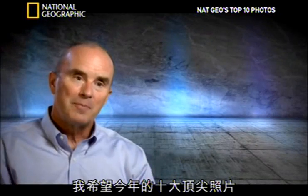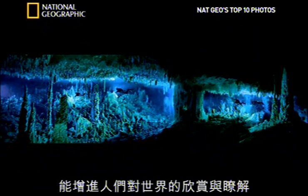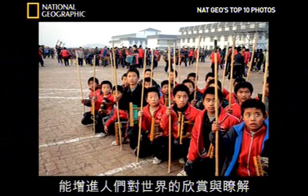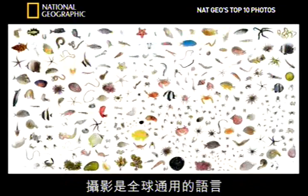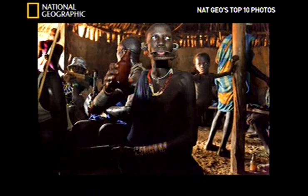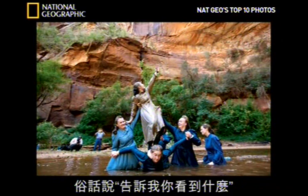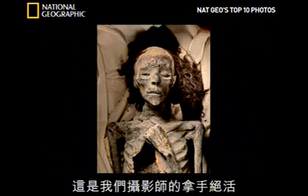What we want people to take away from the top 10 photos is an appreciation and an understanding of the world. And photography can do that as a universal language in a way that we really believe in. There's an old expression, tell me what you see, tell me what you feel. And that's what our photographers do superbly.